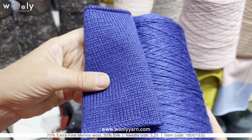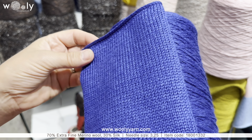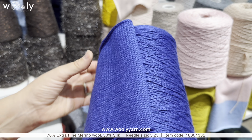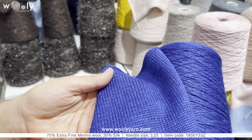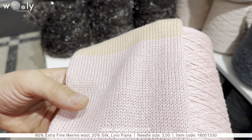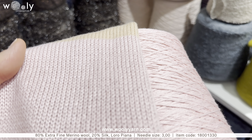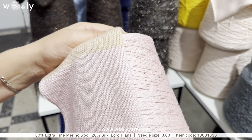And in this blue color, we got 70% extra fine merino wool and 30% silk. And here we can definitely see that the silk is there, but by the quality, it will be very, very soft as a merino wool. And in this pink color also, it is merino wool with silk. This one is from Loropiana, and the percentage is a little bit different, but still the quality is just amazing.